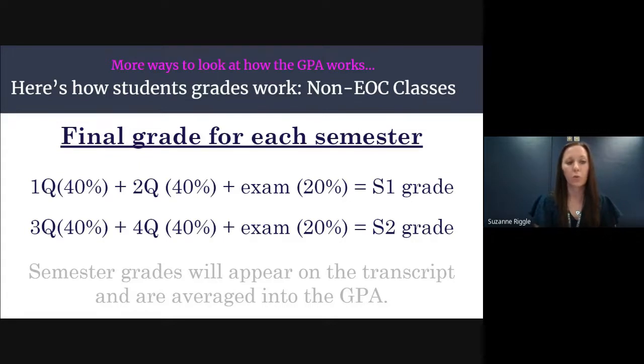exam grade. Quarter 1, for example, is worth 40% of that semester grade, quarter 2 is worth another 40%, and then their midterm exam is worth 20%. Semester 2 would be the same. Quarter 3 would be 40% of their grade, quarter 4 another 40, and then their final exam would be 20% of their grade. Semester grades are the only thing that will appear on the transcript, and they're the only thing that's averaged into the GPA, meaning when they're applying to colleges, colleges won't see what they earned each quarter, or what they earned on those exams. They'll just see what they earned as their overall semester grade.